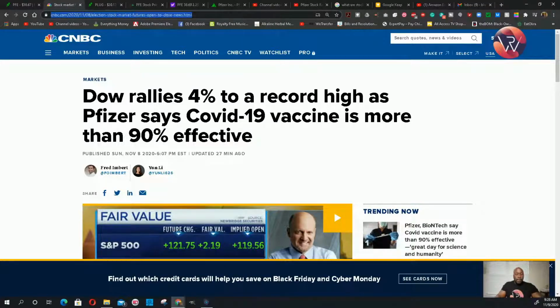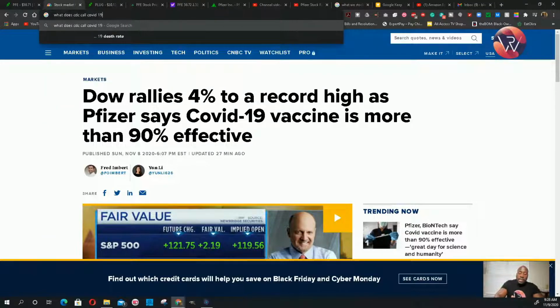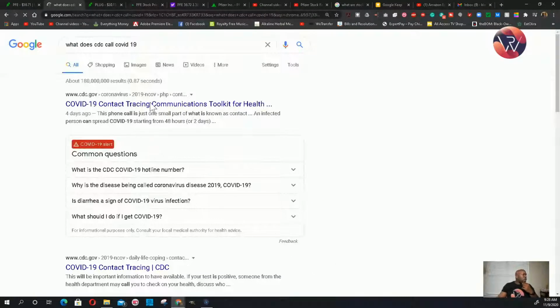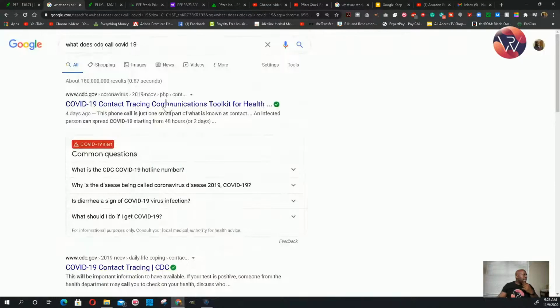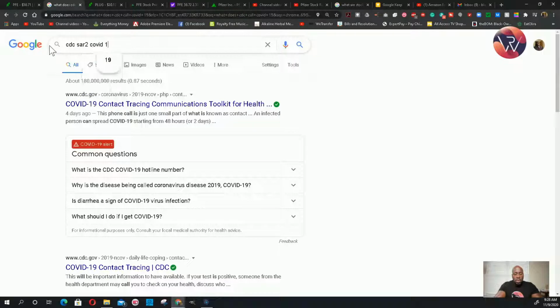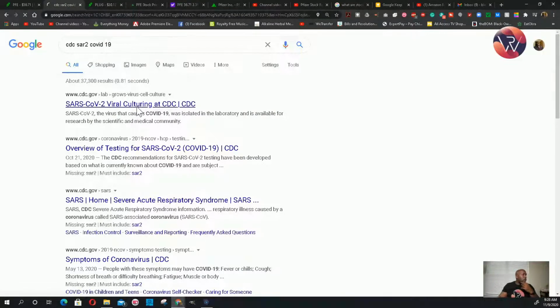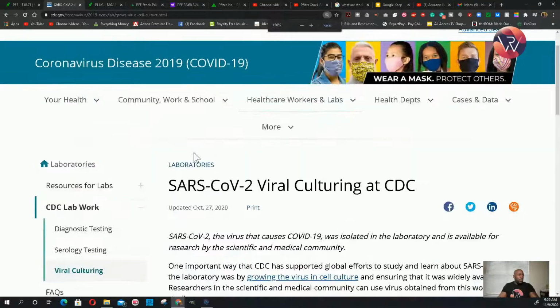But I want to go to CDC, okay, and ask what CDC calls COVID-19. This is how they don't inform the public. Let's see what they say here. Trying to get to what they say about COVID-19. Give me a second here. CDC, SARS-2. Just trying to get to a certain point so I can show you guys what I'm talking about. All right, here we go. SARS-2, COVID-2. I'm going to blow this up for you guys on your cell phones so you can see exactly what I'm talking about.